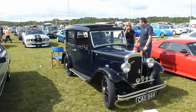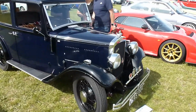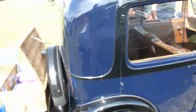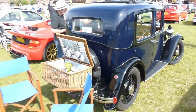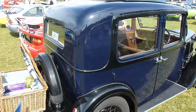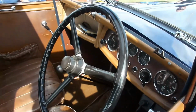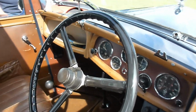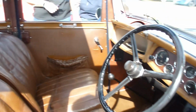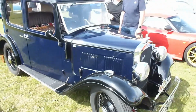This Austin 10, isn't it lovely? Look at that shine in the sun. I saw this gentleman out sometime late autumn, possibly early spring, in Morrison's car park doing his shopping, and I thought, great, it was a nice day. I thought it's getting used and it's lovely. Yeah. A little beauty is that.